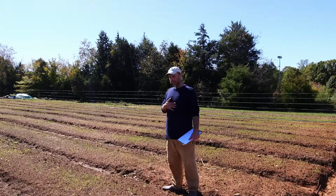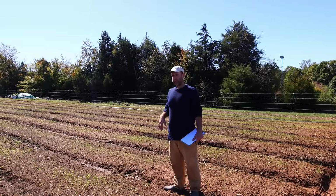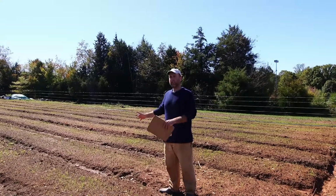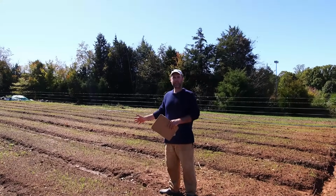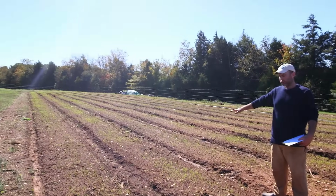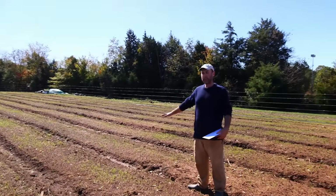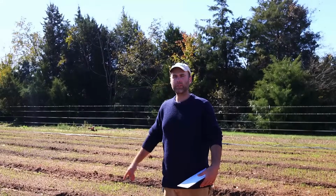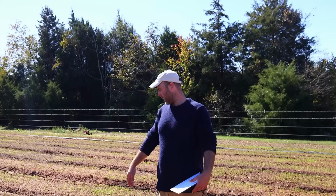Cool, man. Well, this looks awesome. I don't want to miss a chance to talk about this new field also. 10 of these caterpillar tunnels was very much like this time last year. This will not be a site for more tunnels at this point. This is just more space for us to rotate crops like brassica family crops to get a little bit longer space in between croppings on any given bed.